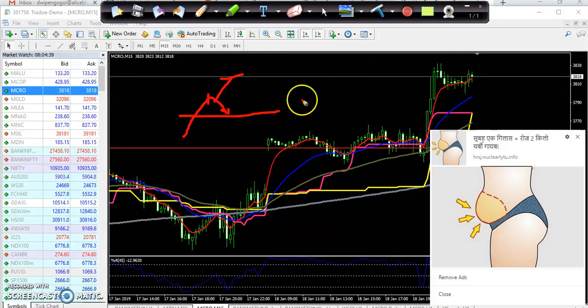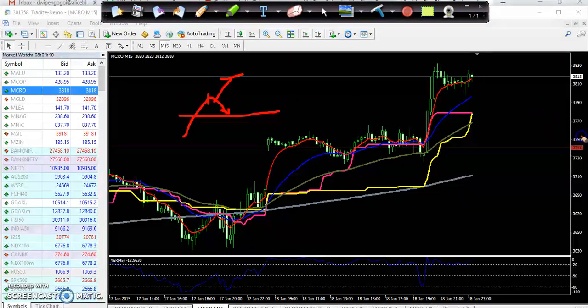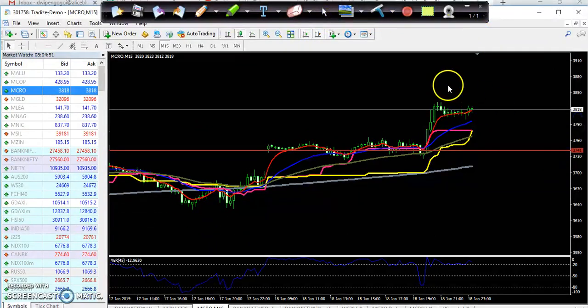So in that case, how to enter in this market, right? So here you can see this one previous high, right? This one previous high. When price is going up and breaks this level, start buying from this area, right? This is your entry point.